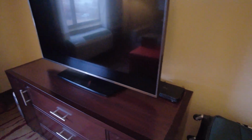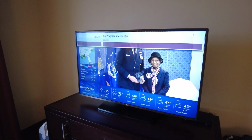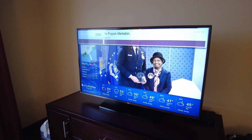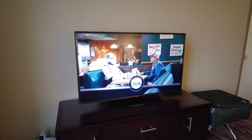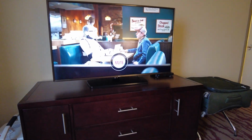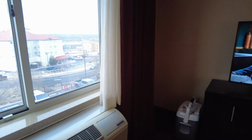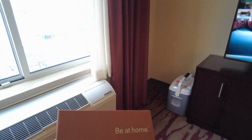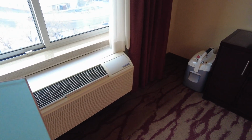And here's the television and the television cabinet. They're using DirecTV HD service. I'll give you a quick preview of it. Yeah, so it's an LG TV, looks like a 40-something inch TV. And then over here, I knocked over the guidebook. I still have it here. Hotel guidebook. Plenty of information in there.